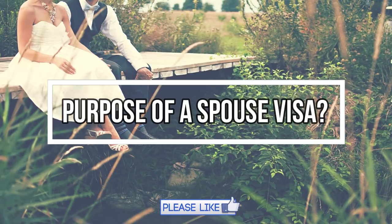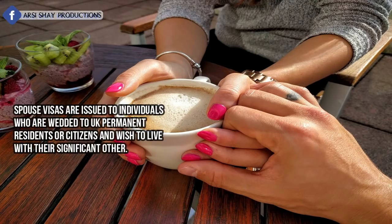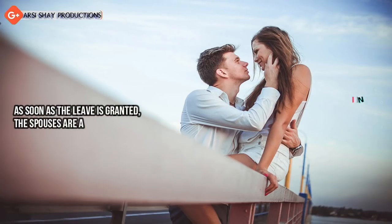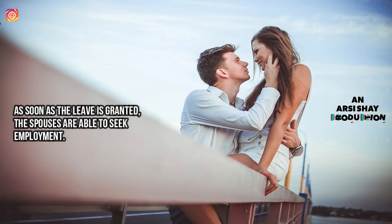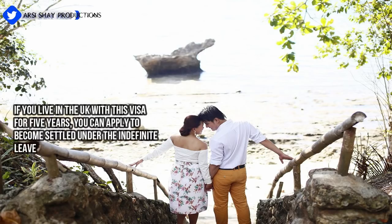Purpose of a spouse visa? Spouse visas are issued to individuals who are wedded to UK permanent residents or citizens and wish to live with their significant other. As soon as the leave is granted, the spouses are able to seek employment. Spouse visas are valid for 2.5 years, and you could extend them before the time is up if you meet all the obligations. If you live in the UK with this visa for 5 years, you can apply to become settled under the indefinite leave to remain.